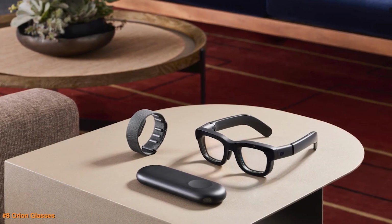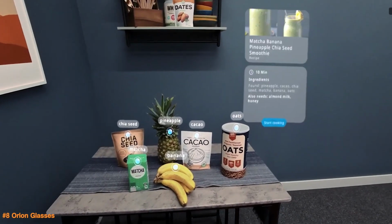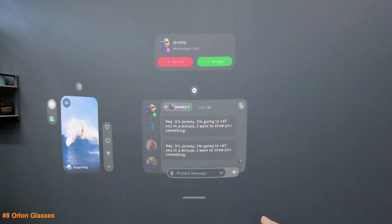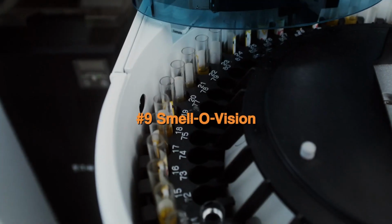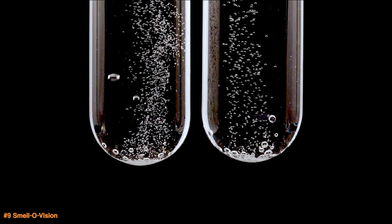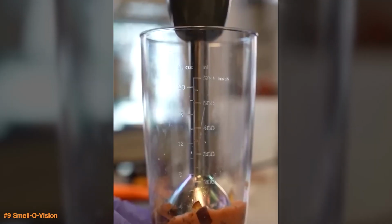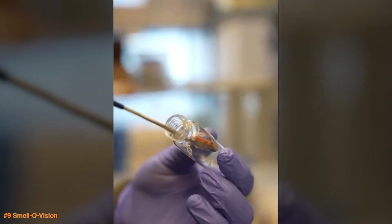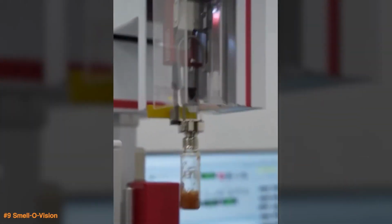So, whether you like watching a movie or you need multiple screens when you work, these AR glasses will forever change the world around us, but not as much as our next AI product. Smello Vision: scientists at Osmo AI have found a way to digitize smell. They used AI to turn any smell into a stream of numbers, which can later be materialized using a computer. For example, if you take a plum, mash it up, and put it in a vial, the air that collects above the mashed plum is filled with the essence of the plum.